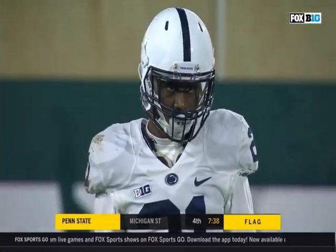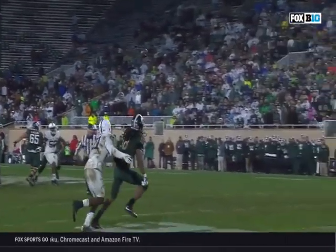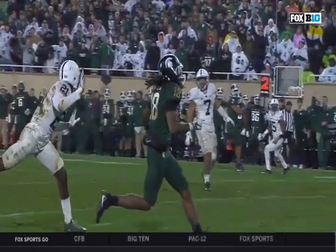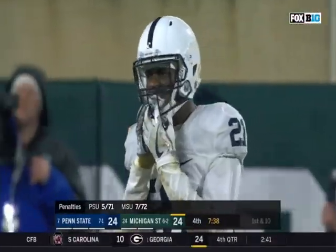And Felton Davis has been unstoppable today. Take a look as Uruwariye ends up just kind of tugging there on his hip, and really interferes with his ability to make the extension we've seen Felton Davis make throughout the game today as we head into tonight.